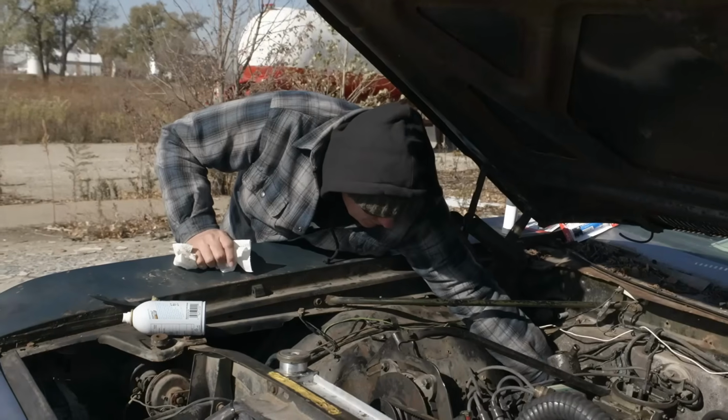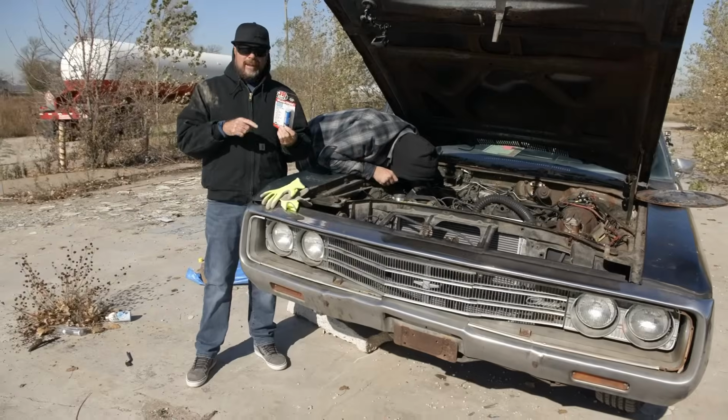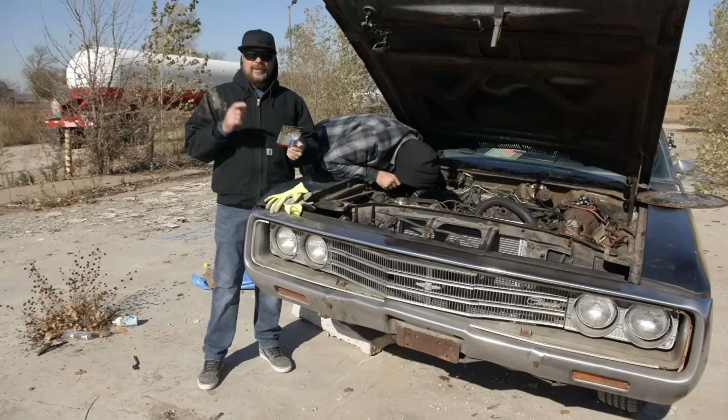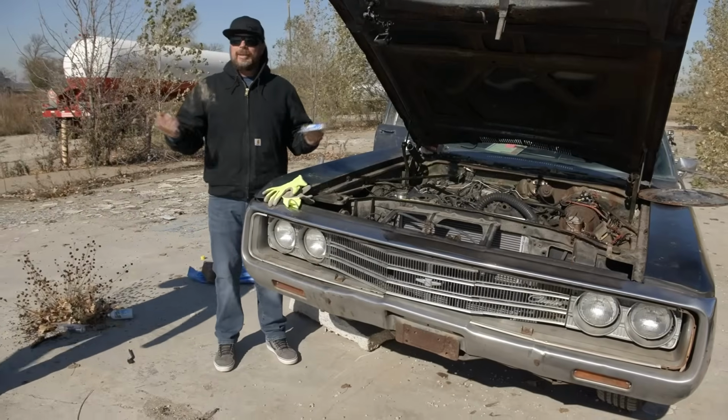I'm gonna tell you why we chose what we chose to seal this. This is the new hotness, JB Weld Water Weld. You can apply this underwater. It hardens in like 15 to 25 minutes. It's fully cured in an hour underwater, and you can sand it, you can file it, you can drill it, you can tap it. This is what we'll be using as soon as he's done wiping the cylinder head off. Done. We'll be using this right now.